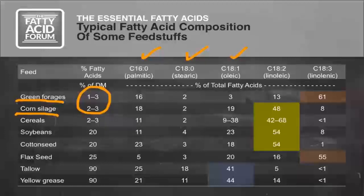So green forages from temperate growing regions contain much more linolenic acid than linoleic acid. You can see in this case around 60% linolenic and only 13% linoleic. Forages grown in tropical areas of the world, such as Bermuda grasses, contain slightly more 18:2 than 18:3. Next, the cereal grains, such as corn and barley, also have low concentrations of fatty acids, only 2 to 3%. But again, they're high in the essential fatty acids, specifically linoleic, 42 to 68% linoleic acid, just depending on the grain source.